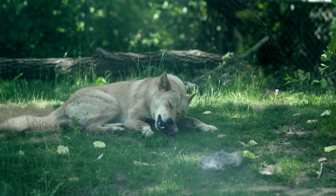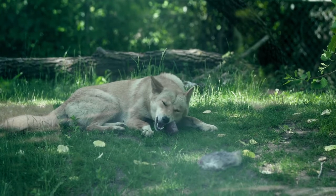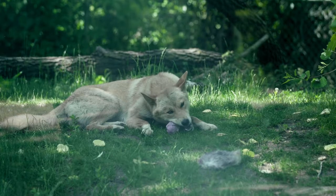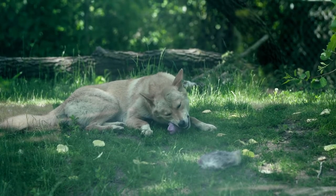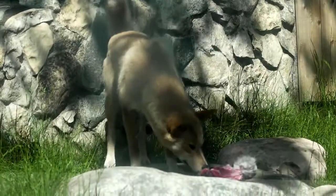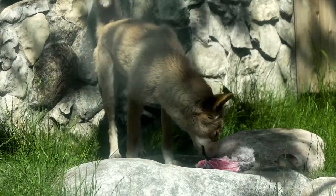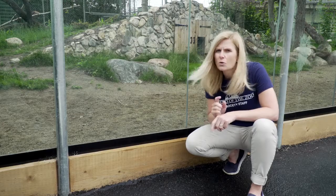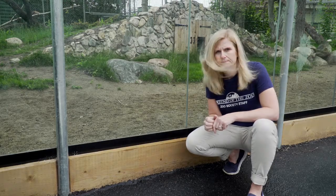Now we see dingoes hunt solitary. However, they will form packs when they have to hunt large animals like kangaroos, for example. They will do a little bit of scent marking as well to mark their territory, just like our members of the wolf family here in Canada. Now, that's one of our little guys. Let's go and see another animal here at the zoo.